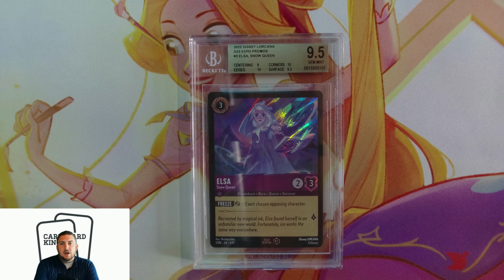This is one, obviously I talk a lot on the channel about being a proponent of PSA more so than Beckett and CGC, simply because that's what's widely accepted in the market and where you're typically going to get the most bang for your buck. Now, this particular card, and really I've noticed a trend here where I don't think that a lot of people in Lorcana understand the grading scales and how they change between companies.